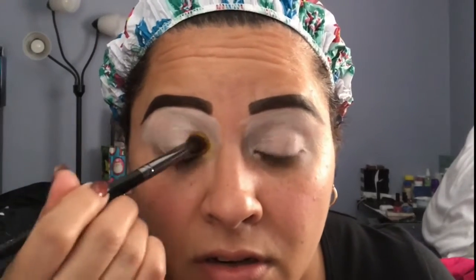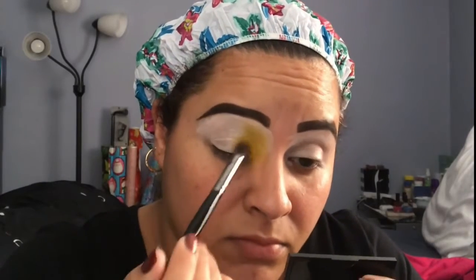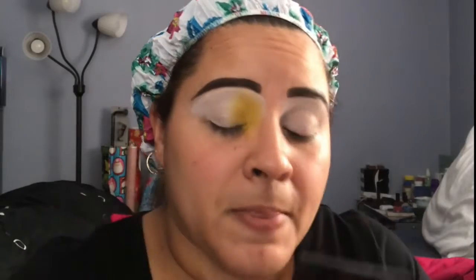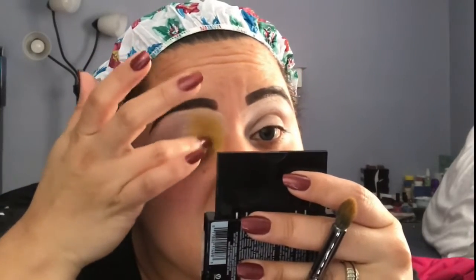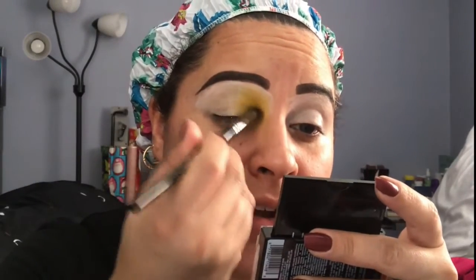So I'm taking out of this Spectrum palette the color Marigold, and I'm gonna go ahead and do that. I'm gonna use that right in here. And I'm gonna blow that color out because I want to do a super easy look. So just gonna blow this color out right here. And I didn't set the base, which maybe I should have because it is creasing on me. I do have some creases in my eyes. Okay, so I'm gonna go ahead and layer that Marigold color. Make it nice and bright and yellow.